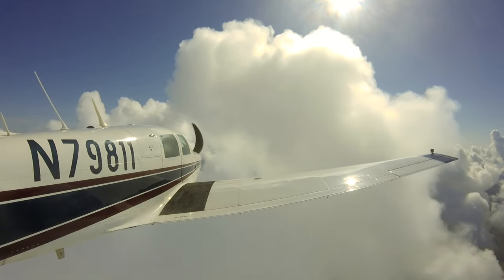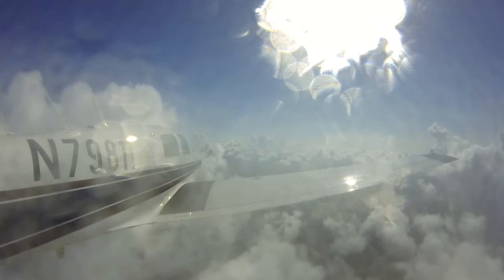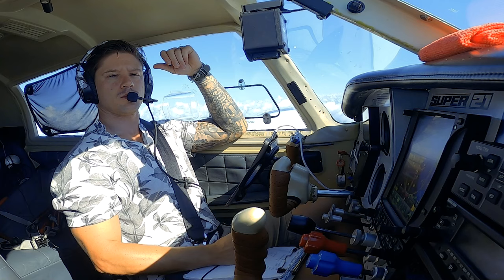Over to the instruments. Leveling 4,000. Your seatbelt's nice and tight. Oh, that was nothing. Okay.